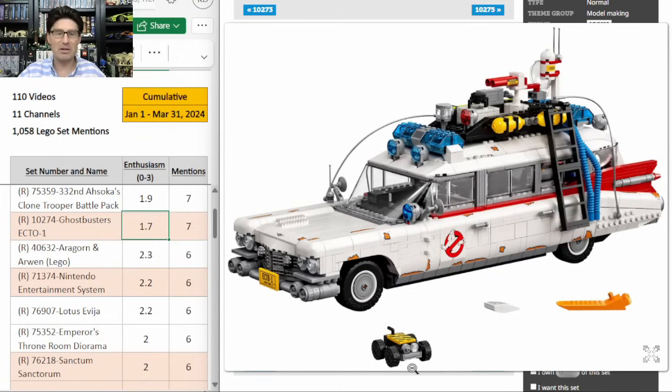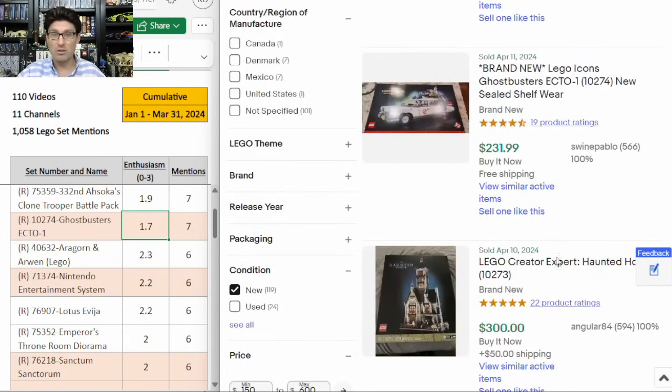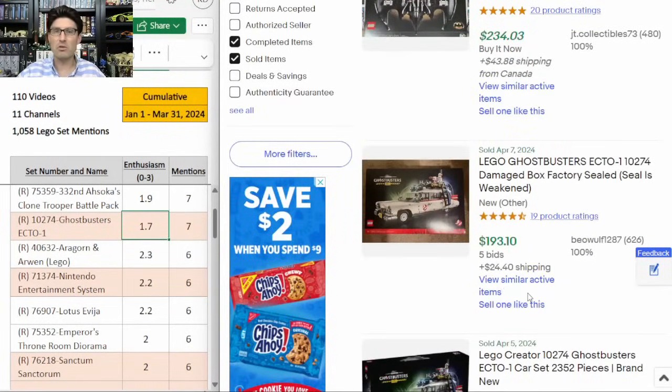If I got it, I would build it, and eventually I'd put it away or sell it as a used set. On eBay, though, it's actually selling pretty close to MSRP when shipping's included. Here's 232, 232, 210, that's a little lower, 193 plus 25 shipping.